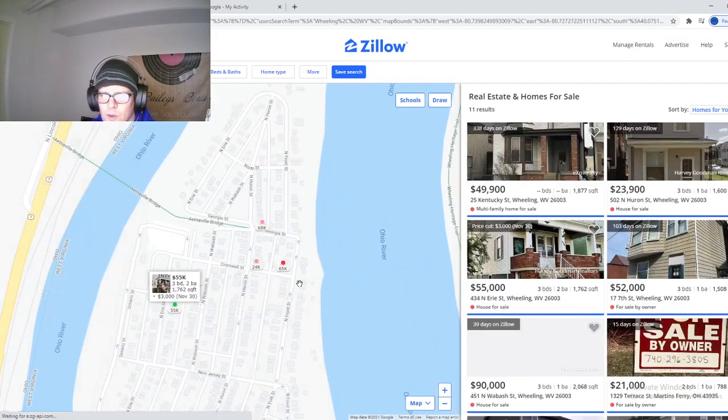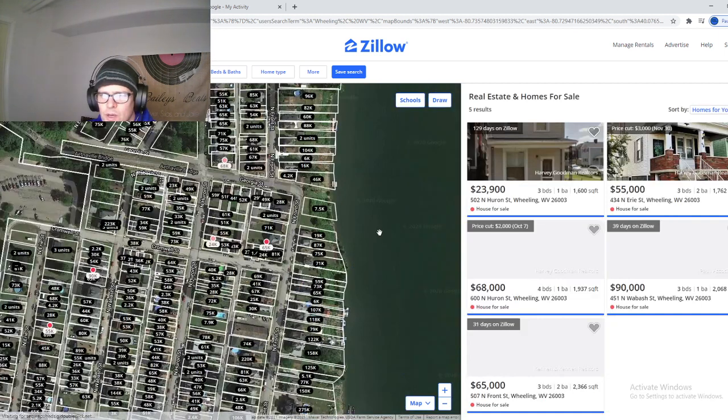Anything else around here? I wonder if that bridge shows up. Oh, I was going the wrong way, guys.